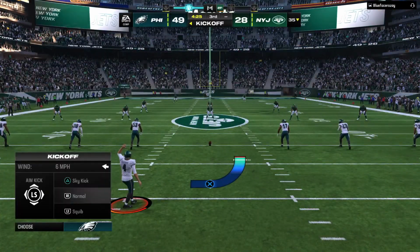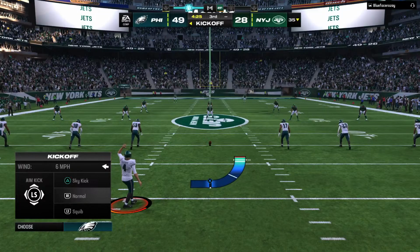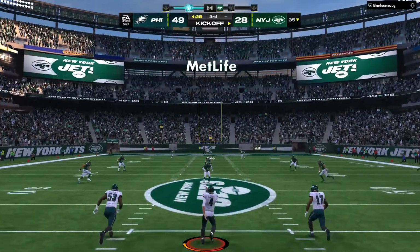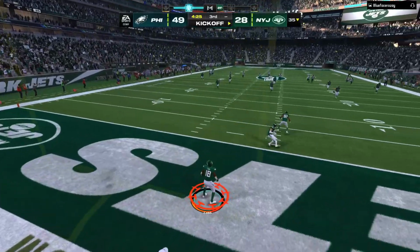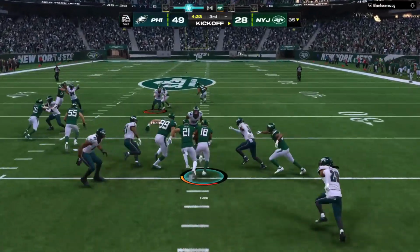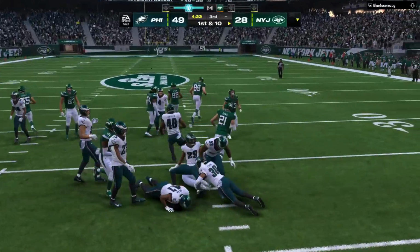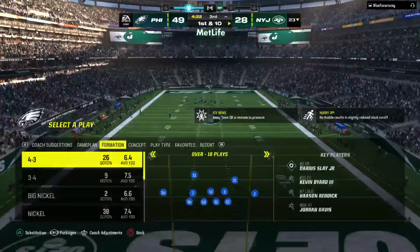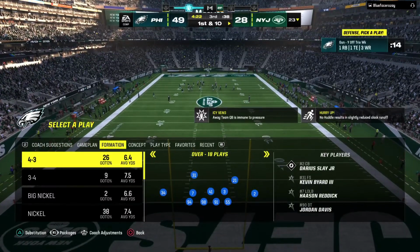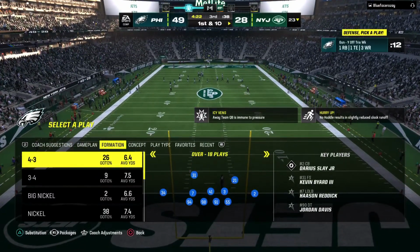Jake Elliott to kick off for Philadelphia. Now after the touchdown, here's Elliott on to kick it away. And here comes a return from the middle of the end zone. And ultimately cannot get this out to the 25-yard line as he's dropped at the 23. At their own 23-yard line.